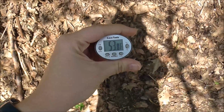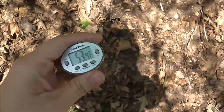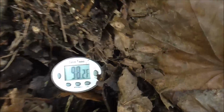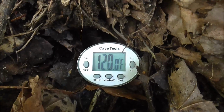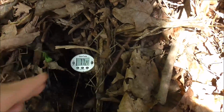Okay, so John said you'll wash off your thermometer before you cook with it, right? But I'm gonna check it out. Check that out. Isn't that cool? Now we'll check this other pile, but this one I don't think was doing all that much.